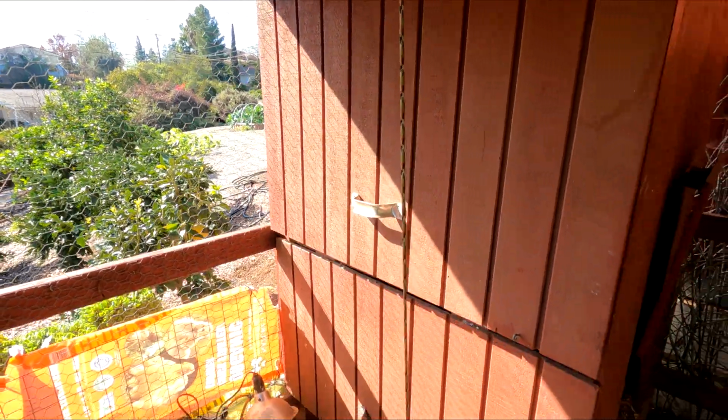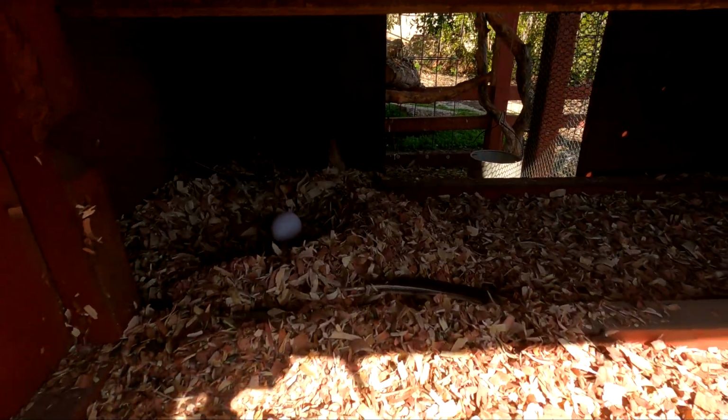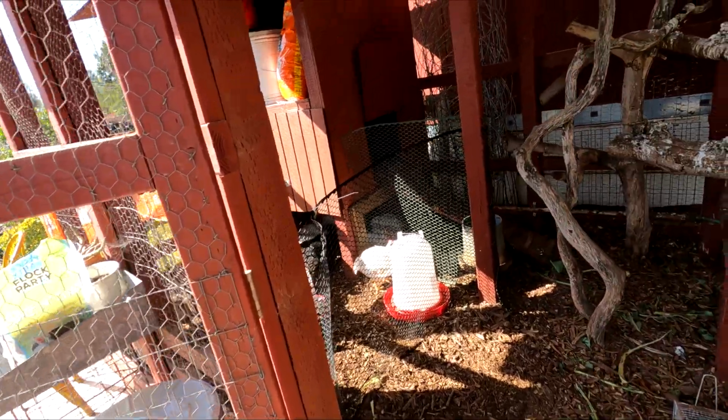Our chickens lay about 1 egg per day during most of the year. To collect our eggs daily, we have outside access to the laying boxes here. More on owning egg layers later in this video.